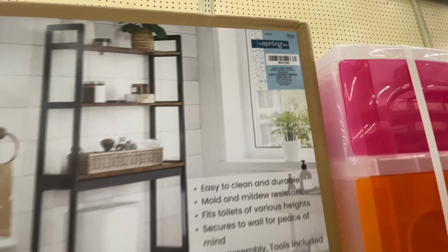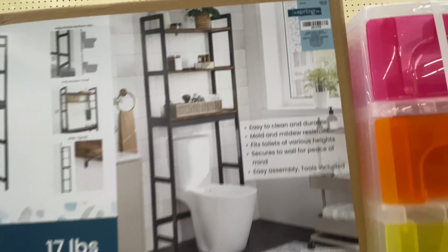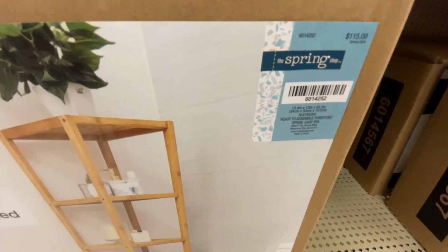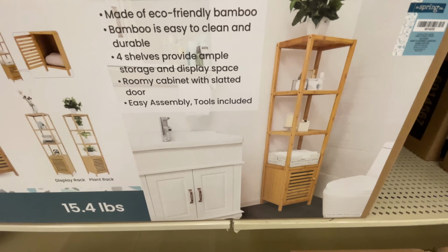$100 for these over the toilet shelves. I feel like I've never seen these here before. That's why I was excited, because I felt like I was seeing things. I believe that one said 85. I was seeing things that I normally wouldn't look for or even notice at Hobby Lobby. $115 for this one right here.